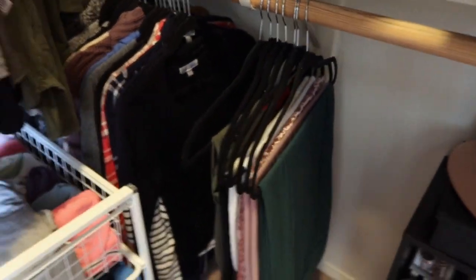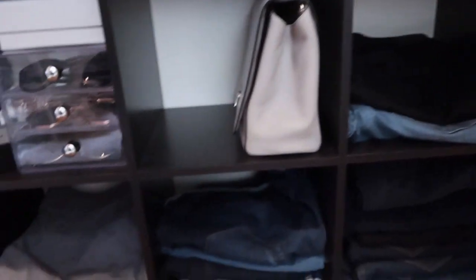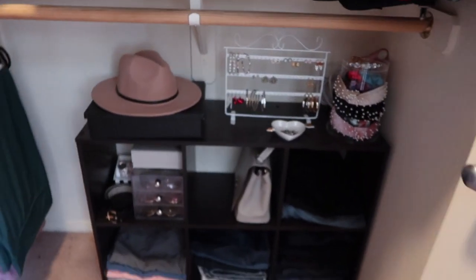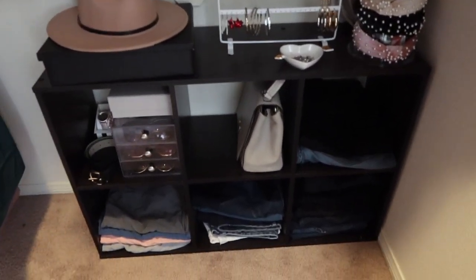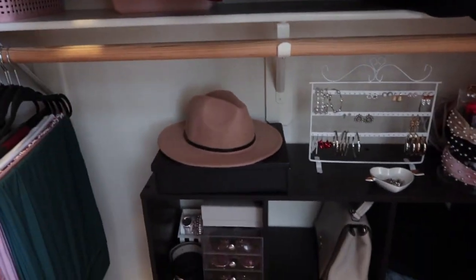And then the biggest change that I made to my clothes is that I decided to just fold up my jeans in these cubes, and Frankie's shorts. So adding this little cube system, you guys, best idea I had. I don't know why I hadn't done it sooner, because it really made everything so much more nicely organized. I can see so much more stuff.